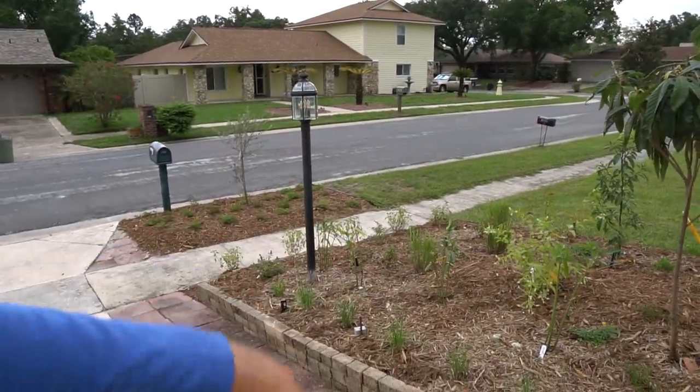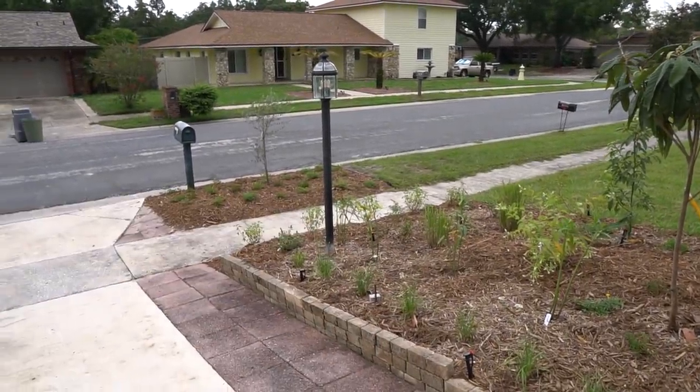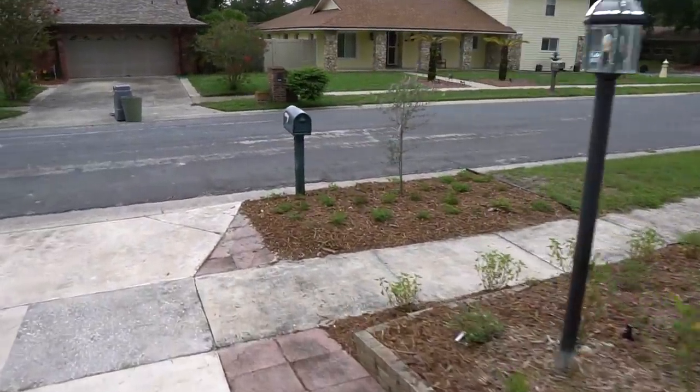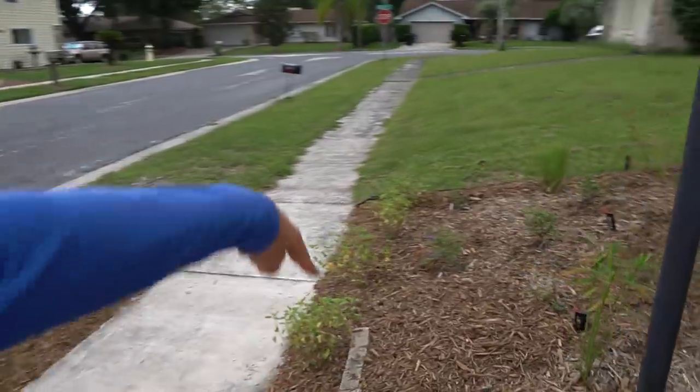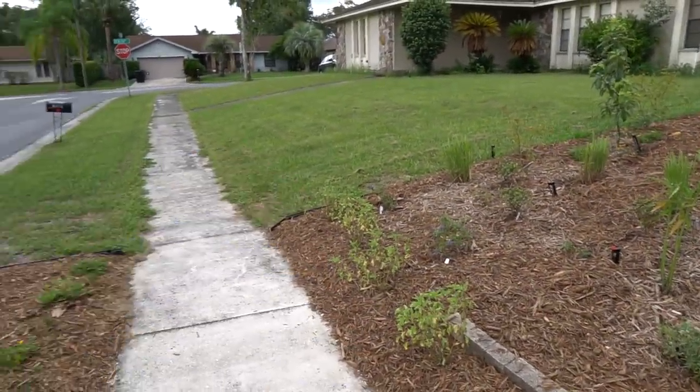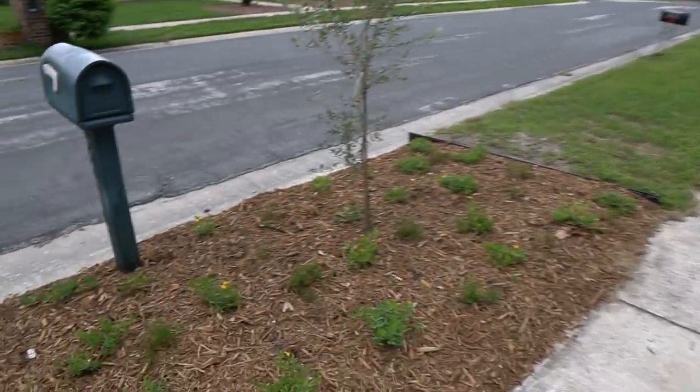So we've got some native milkweed in here, some white society garlic, some of those salvias and sages down towards the bottom. We did use a couple of these buddleias here. I've got some white and purple ones on the bottom. Those have a really nice smelling flower, and some more of that dune sunflower down at the bottom. And then same thing over here on this side.